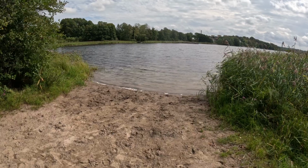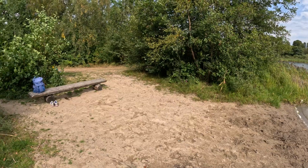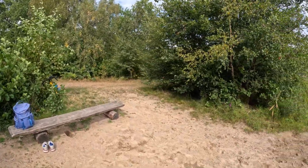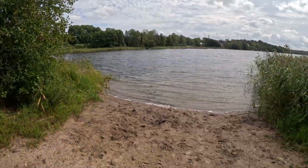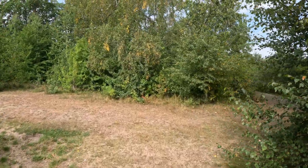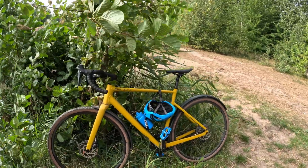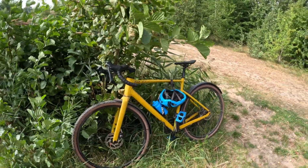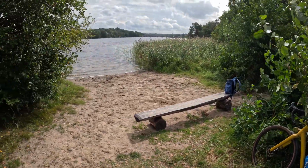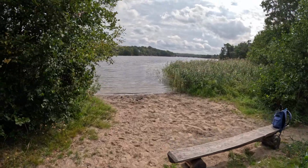Greetings from Farstanäset, this tiny sandy beach located in the Farstanäset Nature Reserve here in Stockholm. So it is beautiful nature all around here that you have seen also in the intro with my bicycle ride. I took my gravel bike today, Scott, but it is only 5 kilometers away from my home, this spot in Farstanäset.